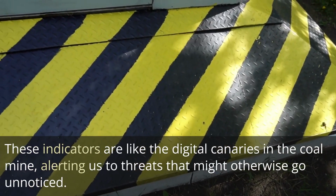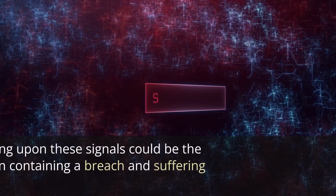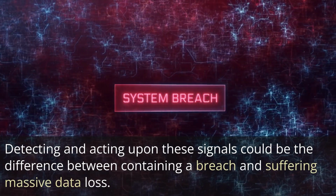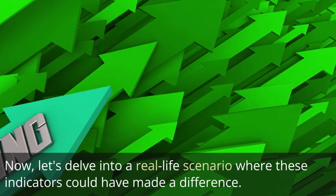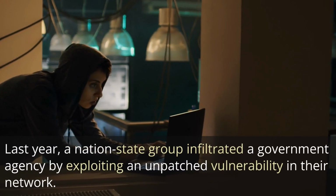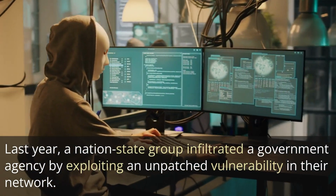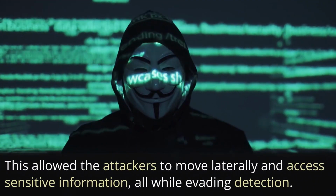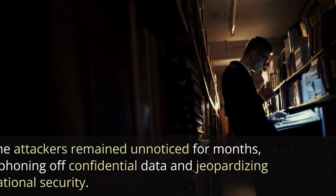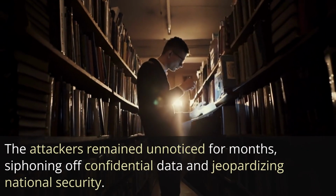These indicators are like the digital canaries in the coal mine, alerting us to threats that might otherwise go unnoticed. Detecting and acting upon these signals could be the difference between containing a breach and suffering massive data loss. Now, let's delve into a real-life scenario where these indicators could have made a difference. Last year, a nation-state group infiltrated a government agency by exploiting an unpatched vulnerability in their network. This allowed the attackers to move laterally and access sensitive information, all while evading detection. The attackers remained unnoticed for months, siphoning off confidential data and jeopardizing national security.